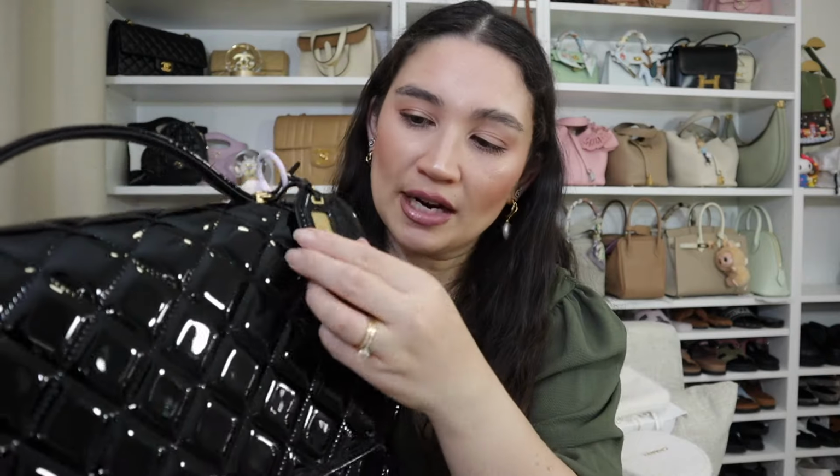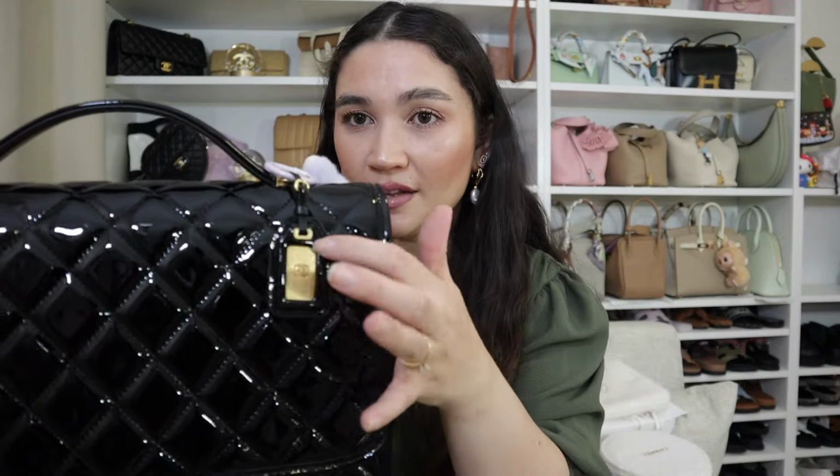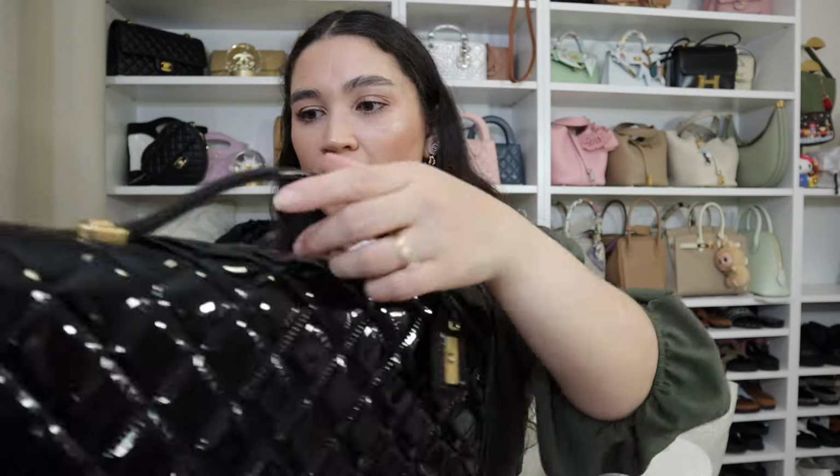But anyways, patent leather, gorgeous shine to it, pre-loved but still amazing. I actually cannot even pick any obvious flaws with it other than the fact that it has a slight feeling of overuse. I think with patent leather as well, as long as you look after it, then it tends to feel and look like a new bag for a longer period of time. There's a little tab on the front. It looks like a luggage tag, but it doesn't really serve any purpose other than the fact that it just has the CC on it.